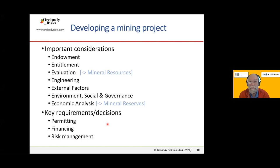And at the bottom of the slide, I've noted the three important requirements that are needed for a project to proceed. Firstly, there are the necessary permits. That includes mining, environmental, and other permits such as water extraction, forestry, and so forth. They need to be obtained in order to allow the project to proceed legally. Secondly, financing needs to be in place so that the construction of the new mine and the necessary equipment can be paid for.